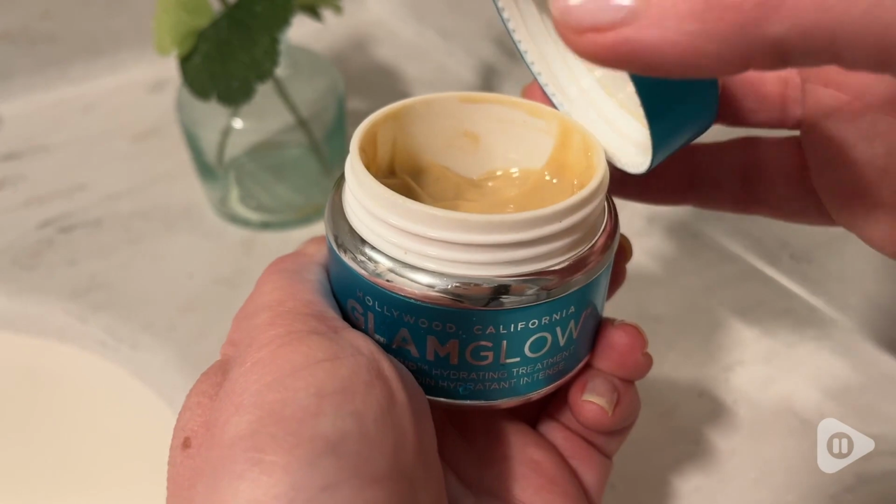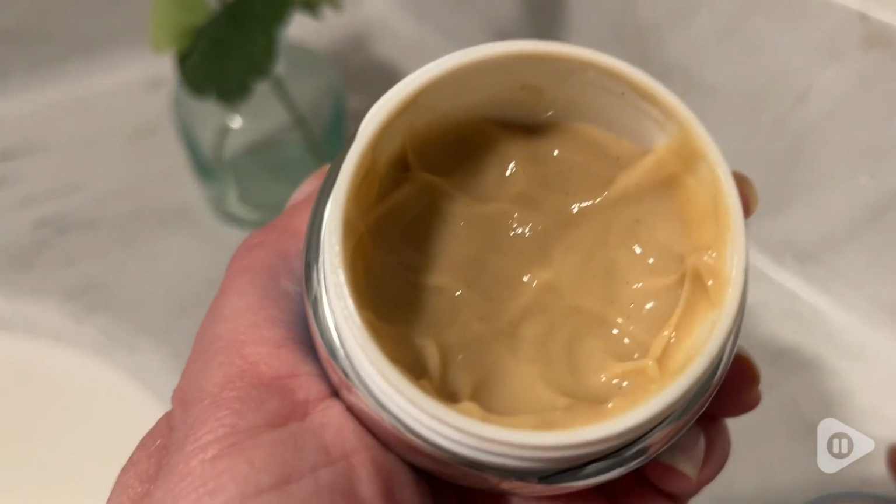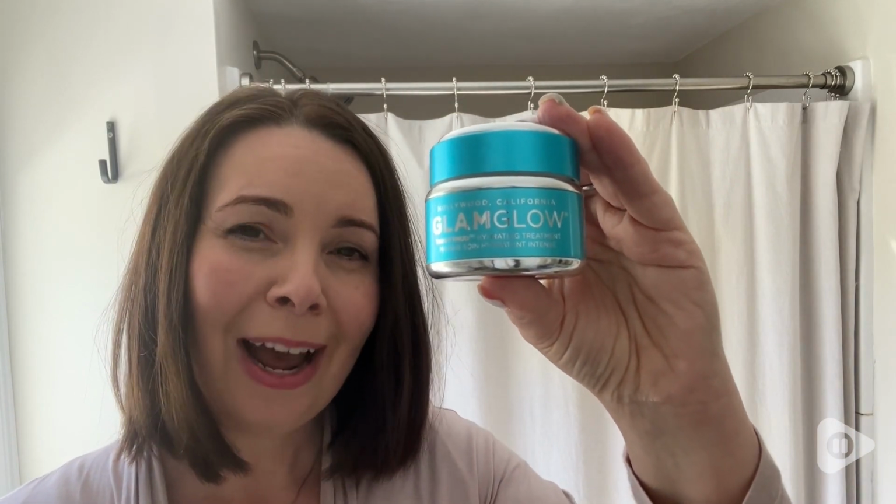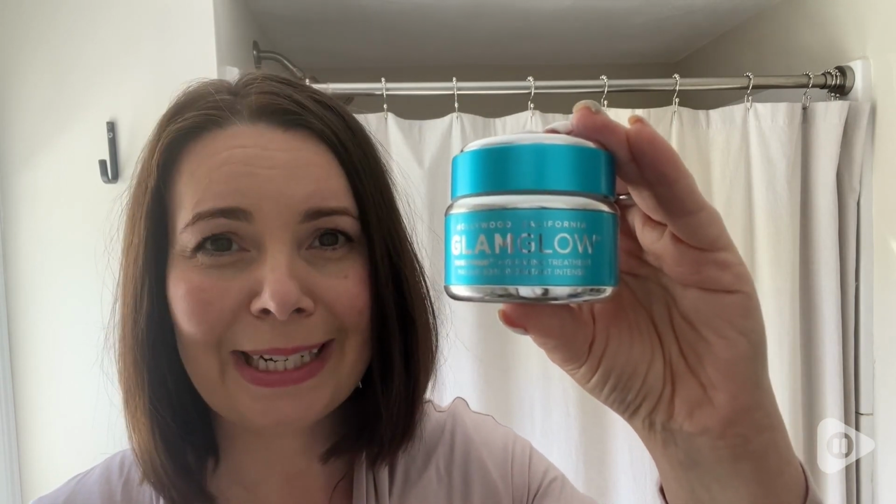I like using it before bed or on a day that I want to do an at-home spa day. That's really fun. And it doesn't really show up too dark on your skin. I always look forward to using this GlamGlow hydrating treatment. It just makes my skin look and feel so hydrated and smooth, and it's so enjoyable.